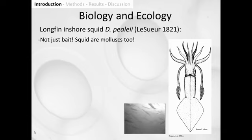Years ago, this was a bait fishery primarily. These days, they're highly prized as food. But for a very long time, squid were just considered bait. And I know a lot of folks today who still won't eat squid. They simply rely on them as bait for bass and other species. And they're certainly a really important forage species for striped bass, for fluke, for a lot of other animals. So they're really important ecologically.